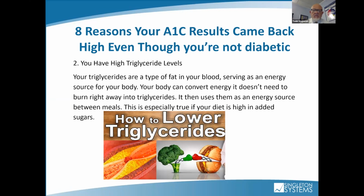Or you have high triglycerides. Your triglycerides are a type of fat in your blood serving as an energy source for your body. Your body can convert energy it doesn't need to burn right away into triglycerides, like a storage. Then it uses them as an energy source between meals. This is especially true if your diet is high in added sugar.